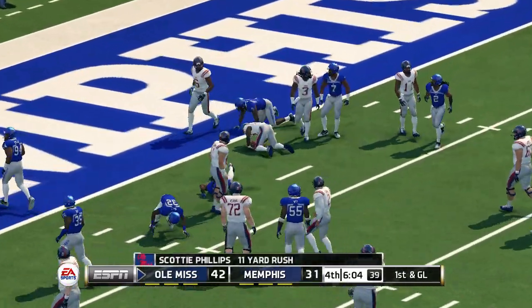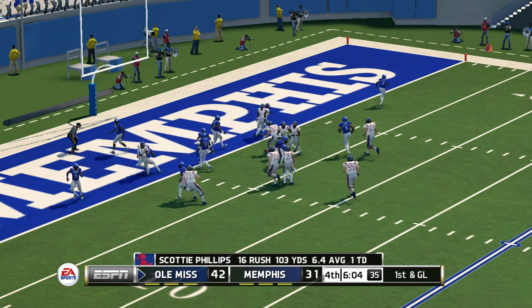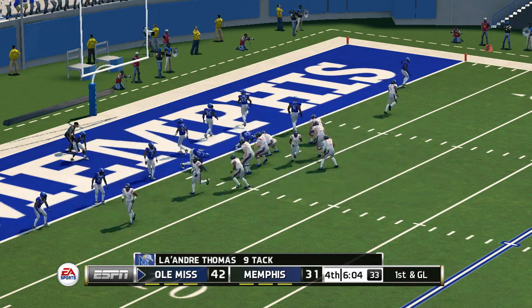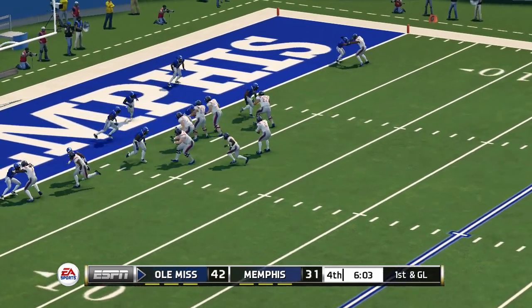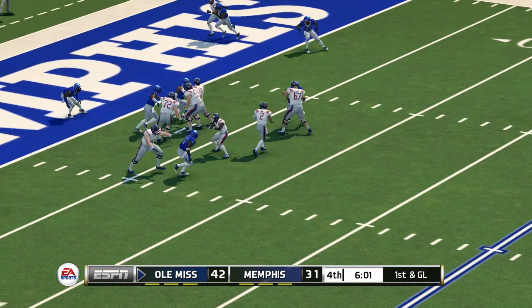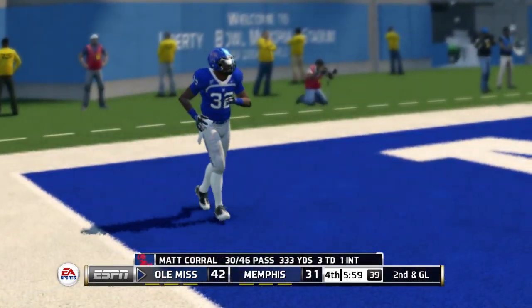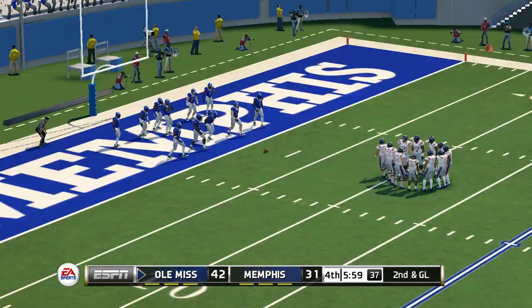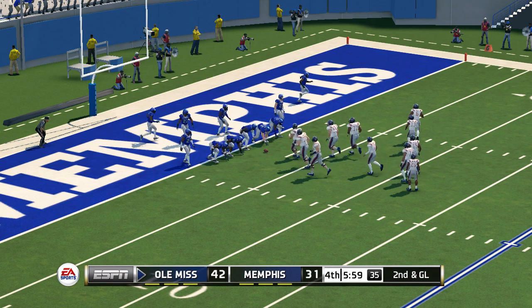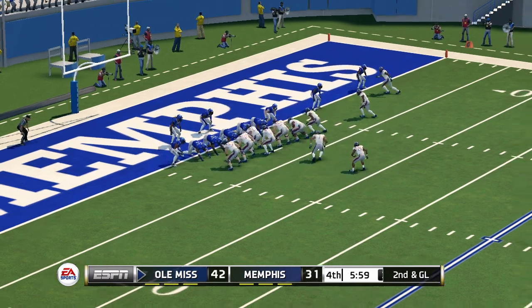And down he goes, right around the 2-yard line. Called a gain of 10 yards. That makes it first and goal. Second down and goal, 2 yards to the end zone. They're trying to stop the run here with a goal line defense.